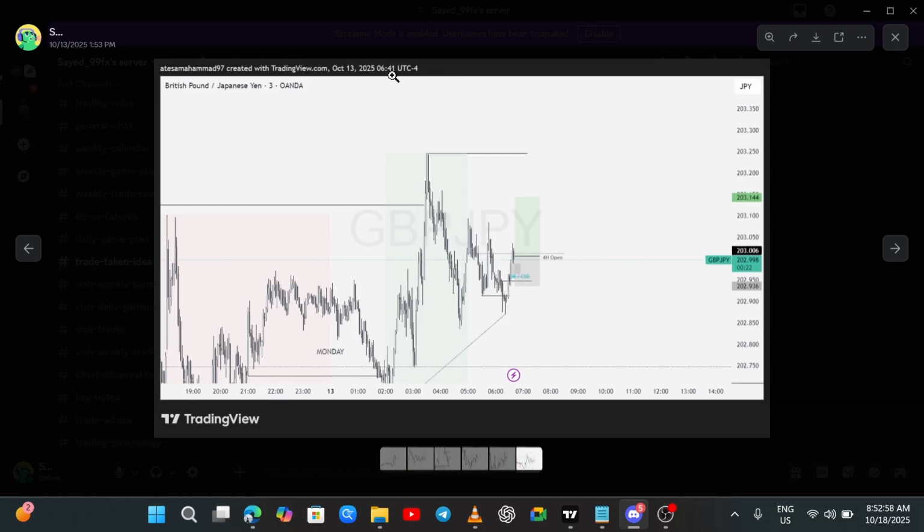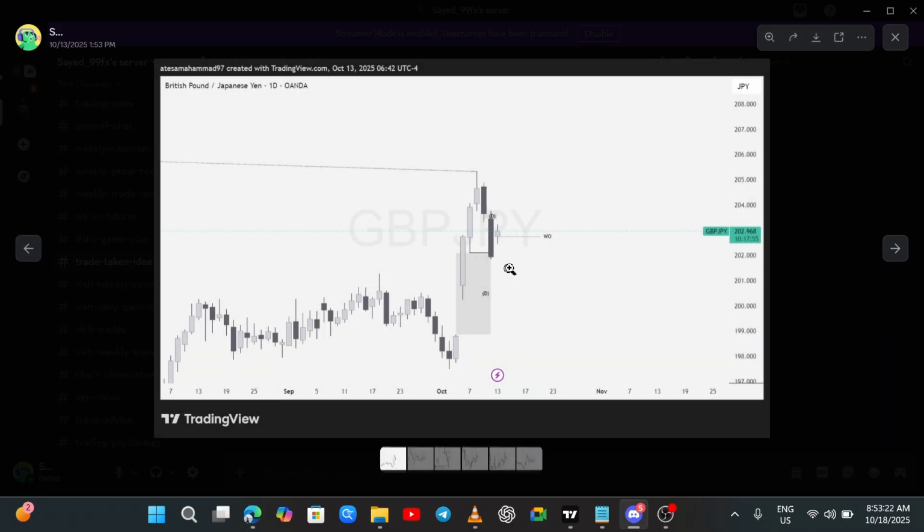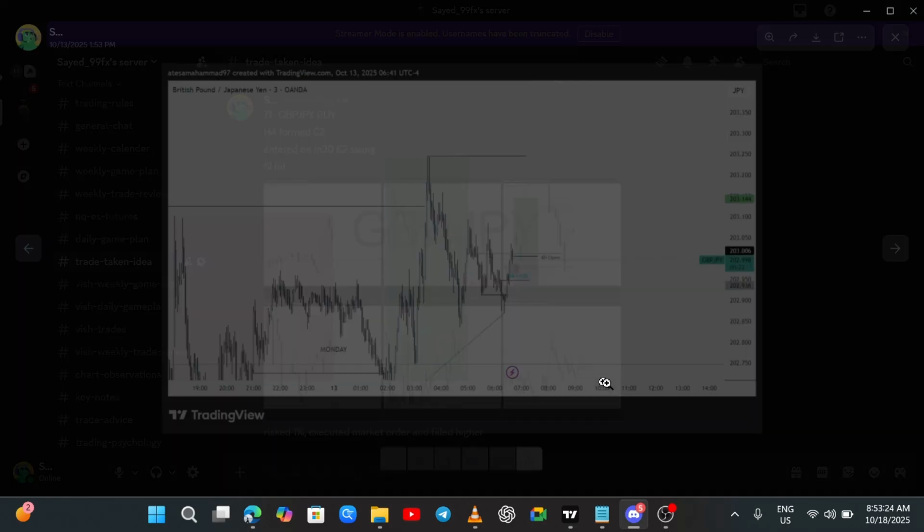I can say, if you see, this is 6:41. So here is the 6 a.m. open, 6:30 open, within the 5 minute order block. And price came to this fair value gap and expanded. So I saw the chart, I saw the market here. I market executed, and I thought this 6:30 low should stay intact. So I took the trade here, and I was targeting 1:2, but the market immediately took me out here.